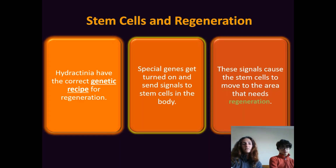So these Hydractinia, they have the correct, what we call genetic recipe for regenerating their heads. And what I mean by genetic recipe is that special genes within their DNA get switched on, okay? And because they get switched on, our body sends signals to the stem cells and tell them to go, hey, fix that guy's head, okay? And the stem cells hear those signals and they start to move to the area that needs help, which in this case is the poor guy's head that's been chopped off. So in the next slide, I'm going to show you a video of the stem cells going into the Hydractinia's head to regrow it. Are you ready? Yeah, exciting stuff.